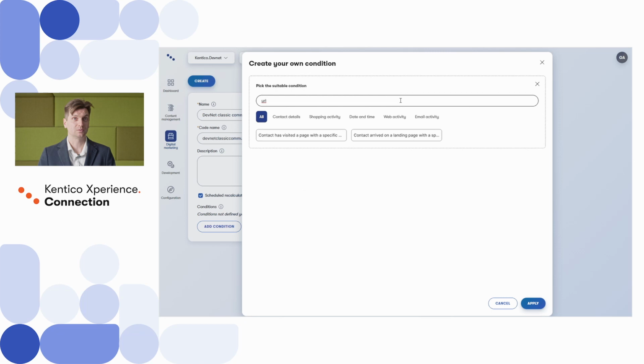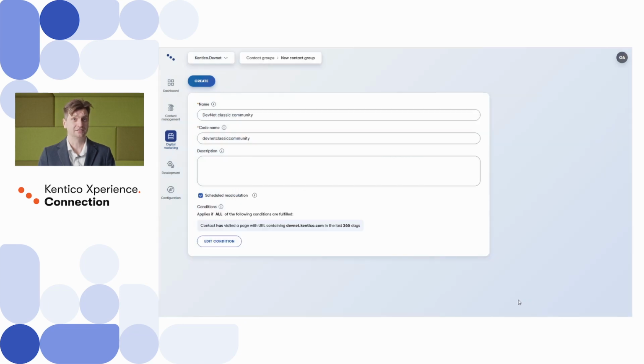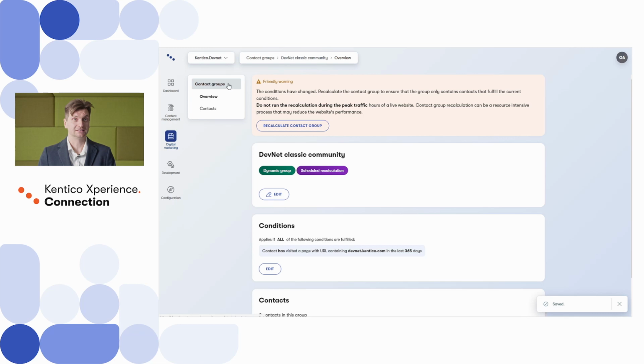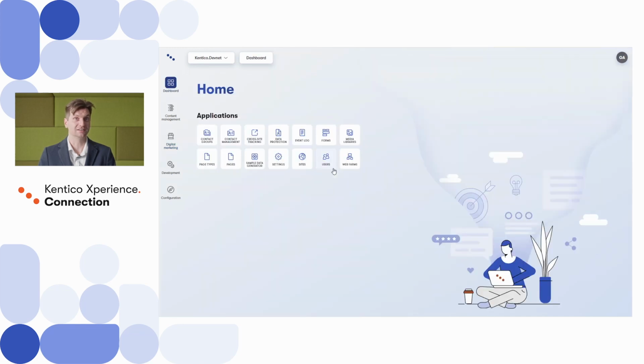Now we need to add the condition using the all-new condition builder. There is a lot of conditions, so we will search for the one that contains URL, and we will choose the contact has visited a page with a specific URL. Now, to specify the parameters, we select devnet.kentico.com as the URL, and then the period, let's say 365 days. Once this is done, we save the group and recalculate it. Recalculating the group will make sure that all existing contacts are already part of the group if they meet the conditions. And here we can already see some contacts that actually fit in the contact group we just created.